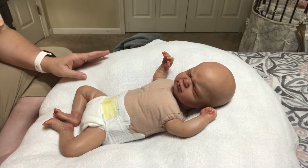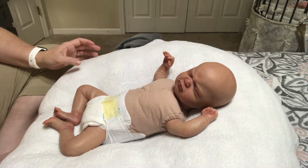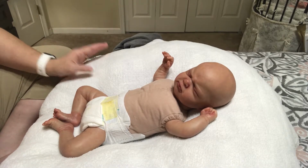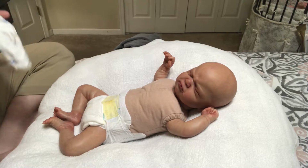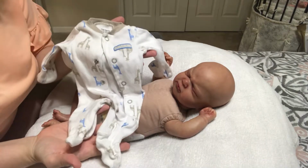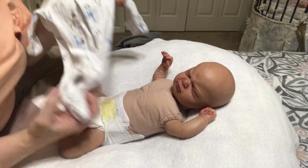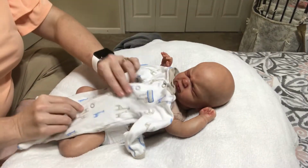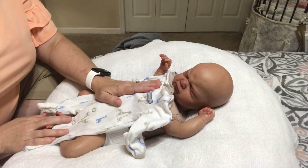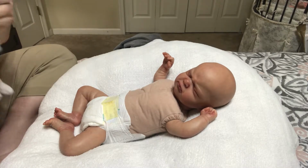So now I'm just going to show you, before I redress him, what he comes home with. I was going to send him home with this little sleeper, but I'm not going to do that unless you request it, because it is very small. This is like for a micro preemie, so it will go on him because I have had it on him before, but it is extremely tight. So unless you request this sleeper, I will not send this one home.